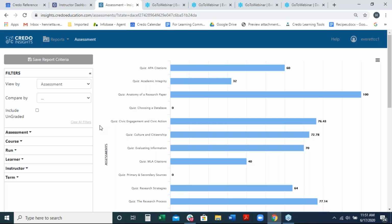But so here's just some pretend usage by us Credo staff. And this is what you would see. This is an assessment report. So this is all the assessments at a pretend school and the average of all students' grades on those assessments. And then you have filtering options to see more detail.